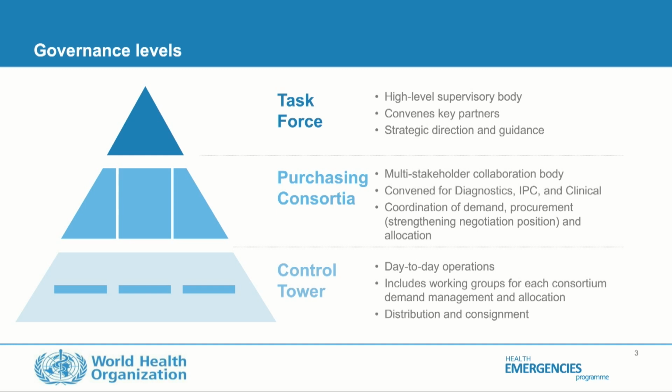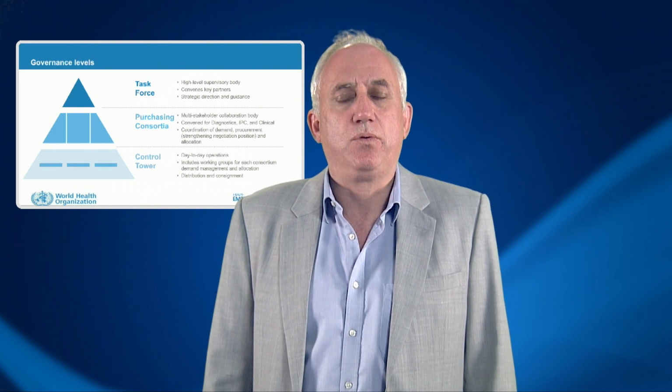working with the purchasing consortia, look at allocation, keep track of organizations that are ordering and procuring, and then finally bringing them into a central planning area to request delivery of those supplies through various hubs around the world.